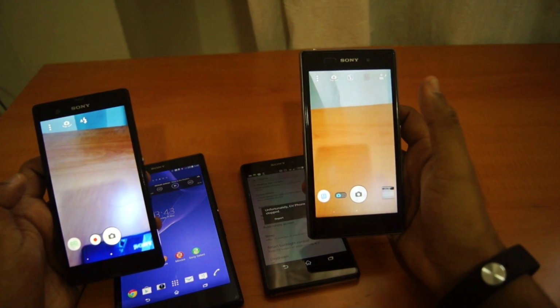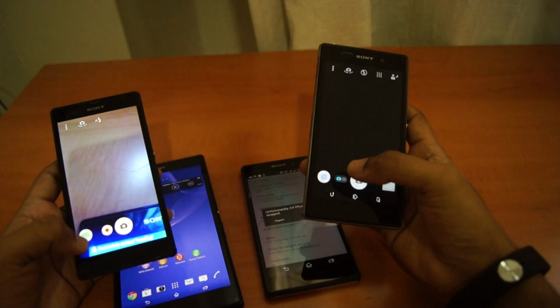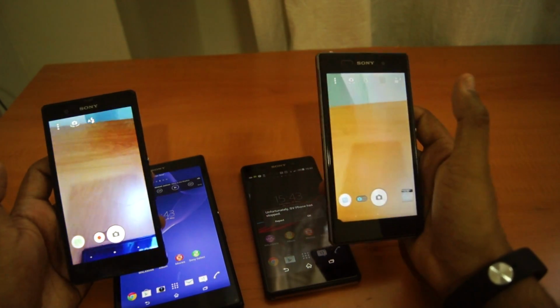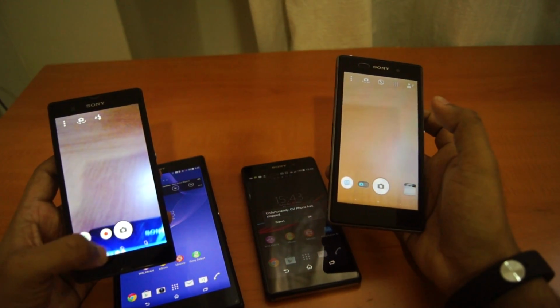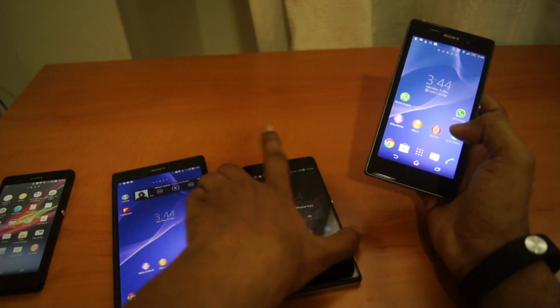Looks like Z1 was a bit faster. Let's give it as a tie and try again. We count to 1, 2, and 3. Again, it was close, but Z1 is a bit faster, definitely. So this time let's try the competition between Z1 and the Z2.